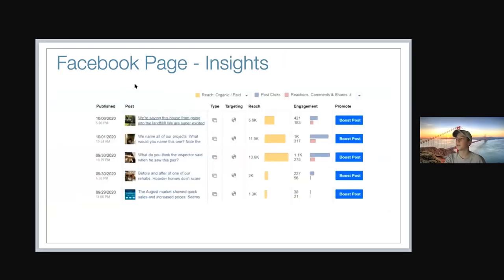Now, the next tip, Facebook page insights. On your Facebook page, you have many different options, and one of them is insights. I actually screenshotted this from Linda in the Internet Quick Start. Basically, this tells you how your posts are doing engagement-wise. As you can see, she is getting a lot of reach and a lot of engagement. I'm just going to show you how to find this. It's a great tool to show you KPIs, stuff like that.